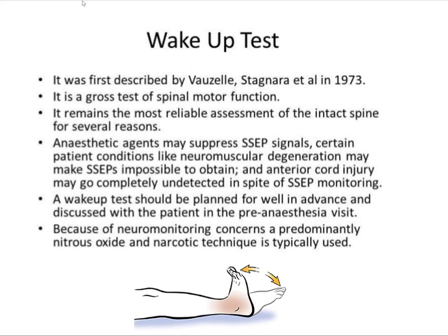Stagnara testing was basically the first neuromonitoring that we had. We basically woke patients up. To do this, preoperatively, we would have to practice the Stagnara test. Can you squeeze my hands, move your feet up and down at least 3 or 4 times, and then wake them up slightly during surgery so that they can move their feet to make sure everything's intact. The problem with this wake-up test is there are obvious risks. Patient can move, patient can extubate themselves.